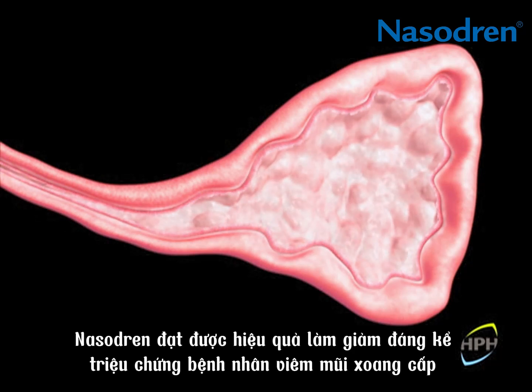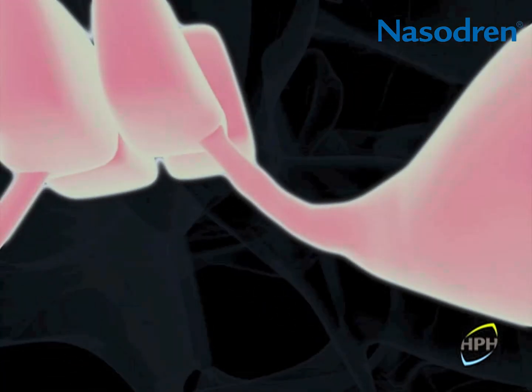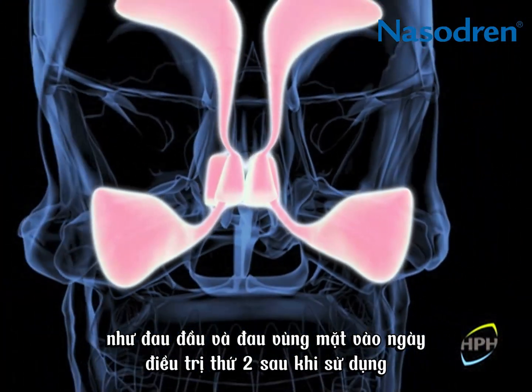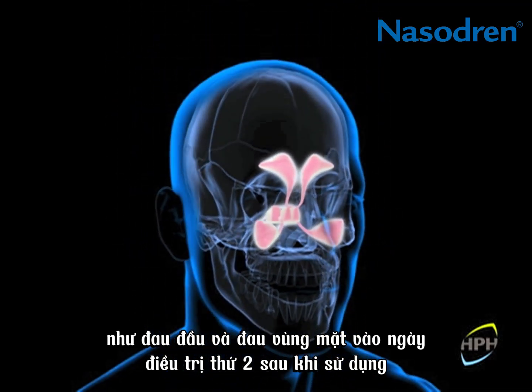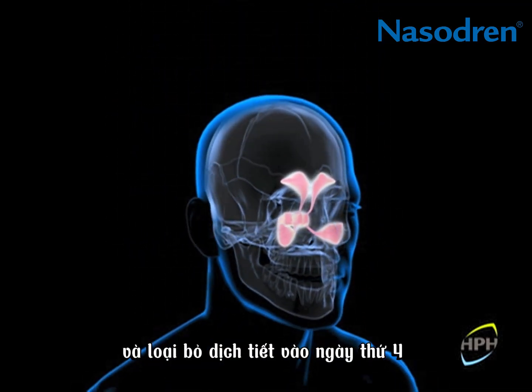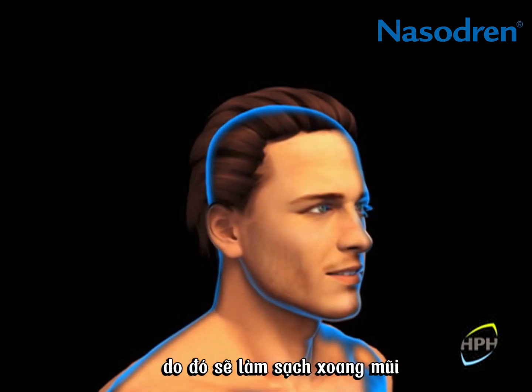Nasodren achieves symptom relief in patients with acute rhinosinusitis. Nasodren significantly reduces symptoms such as headache and facial pain on the second day after its administration and removes the mucopurulent secretions on the fourth day, consequently clearing nasal obstruction.